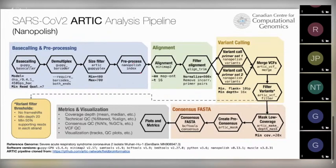Then you do an indexing step that is required for nanopolish, which is the version of the pipeline that we're using. It requires an index, and so we build that index. And then once you have that index, you do the alignment using Minimap, which is a long read aligner. Again, an alignment to just the viral genome. You filter your alignment again to make sure that you have only high quality alignments.